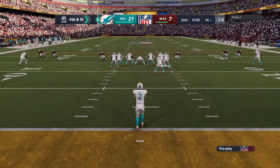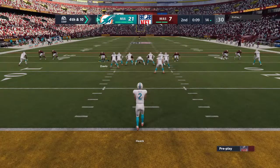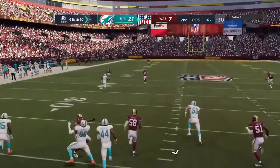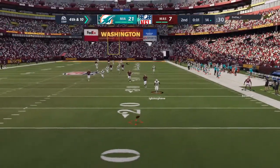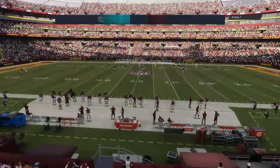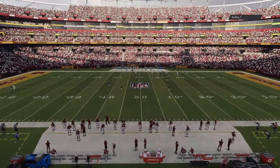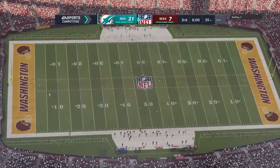Matt Hawk in punt formation. On fourth down, Matt Hawk to punt it away. Greg Stroman back deep waiting for it. And this will be touched by a member of the kicking team inside the 20, and it's at the 17-yard line. With the score. First half in the books. You're watching the NFL on EA Sports.